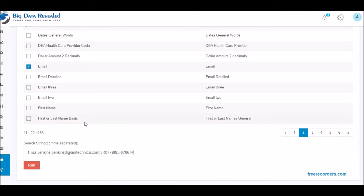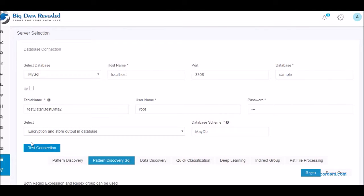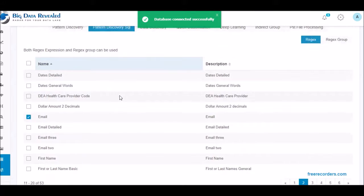The user selects the preferred action, such as discover the data but just create metadata catalogs, or encrypt the discovered personal information and write the file back to the RDBMS or HDFS or HBase. Test the database connection, and if the green connection is successful, then you may submit the job.